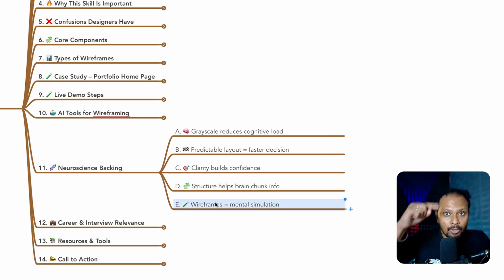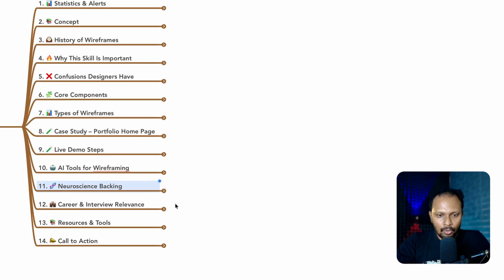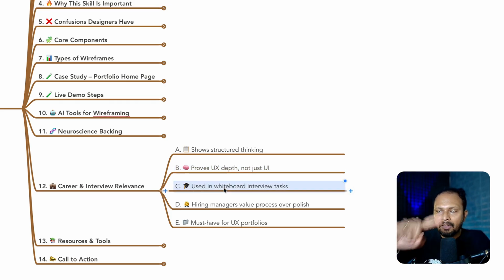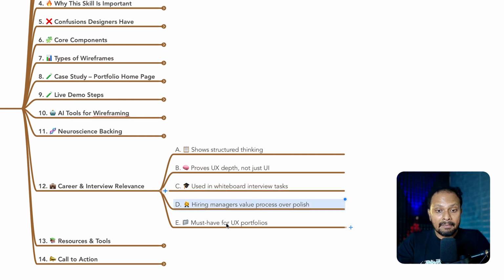Wireframes are a mental simulation of how the solution really looks. That is the reason a designer has to go through it. In all the interviews, people look for the structured process. I think I've told you. It proves that your concept clarity and depth in UX is good, not just visuals. Mainly, wireframes are used in whiteboarding sessions. People ask you to do it live, just in case you don't know, just what I did, you can also replicate that. And hiring managers value the process.